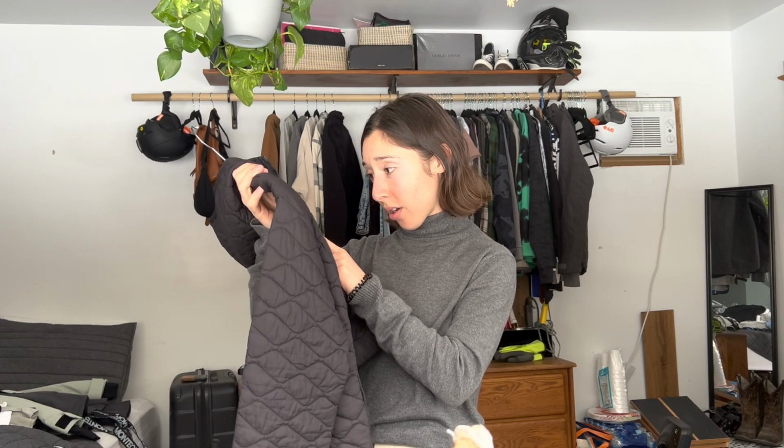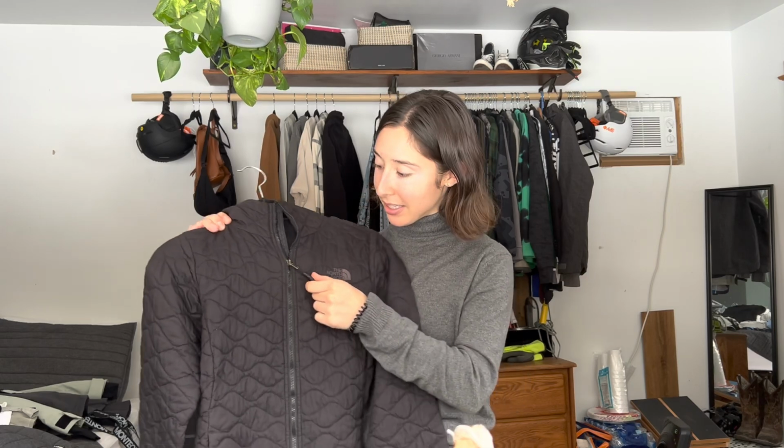You can already tell she wore it a lot because this zipper used to be gold right here, but it's starting to look black.